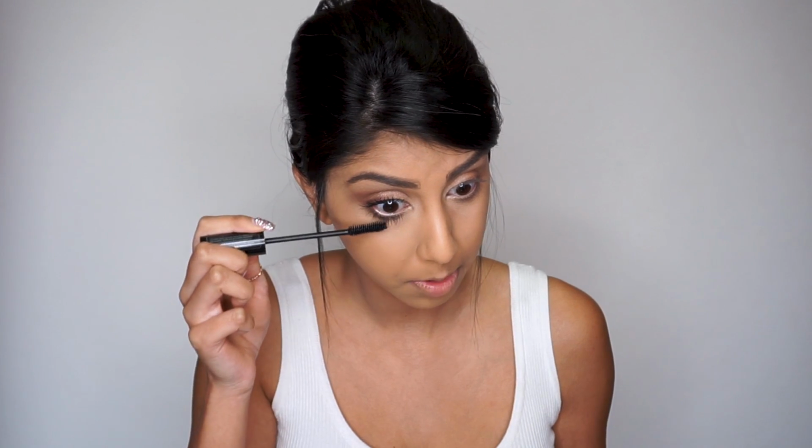Sorry guys, I can't talk much while I do my mascara because I'm concentrating so hard on not poking my eyeball out. Now that the eyes are finished, we just have to highlight, contour, and do the lips, and then we're pretty much almost done.